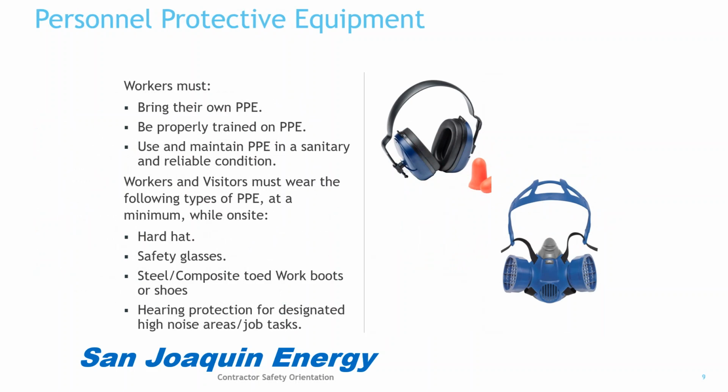Personal protective equipment. Workers must provide their own PPE. Be properly trained on PPE. Use and maintain PPE in a sanitary and reliable condition. Workers and visitors must wear at a minimum the following PPE while in the power block: hard hat, safety glasses, steel composite-toed boots or shoes, hearing protection.